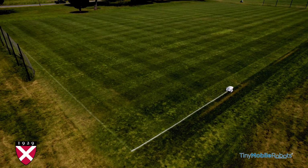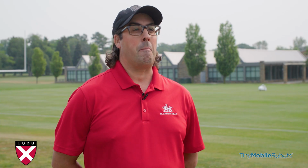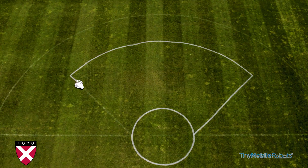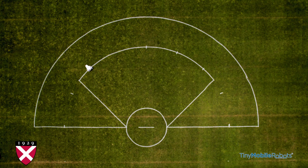Girls lacrosse this year did not play a home game for close to 3-4 weeks. I didn't paint that field for almost a month. And then when they were due for a game, send out the TinyMobileRobot and paint. And with what was going on, I would have painted that field every single week. So there's 4 buckets right off the bat that I saved.